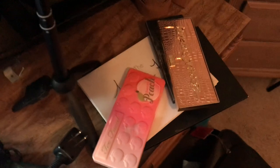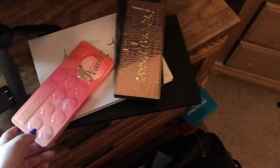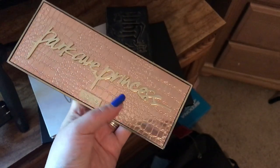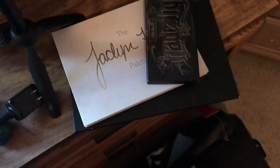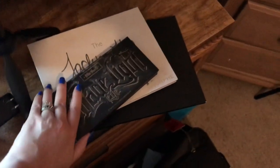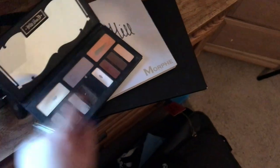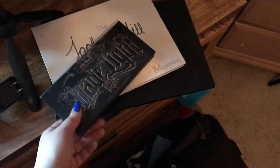And as far as palettes, I'm not taking, again, that many. To some people, it's a lot. I'm just going to take my Too Faced Peach palette because I really love that palette. My Tarte Park Avenue Princess palette, which is my contour. The only reason I'm taking my Kat Von D palette, which has seen better days, is that I use this color for my eyebrows. So that's the only reason that one's coming.